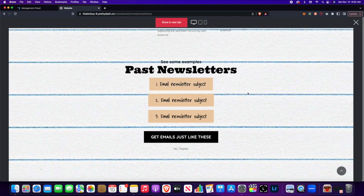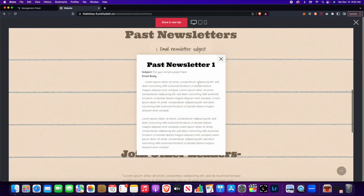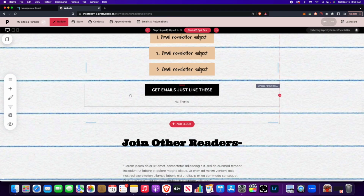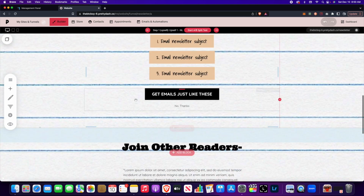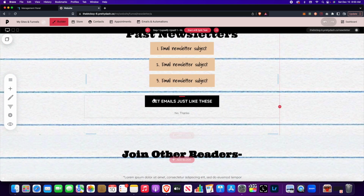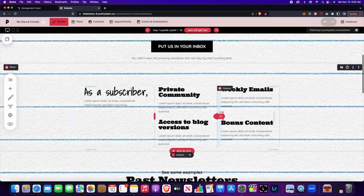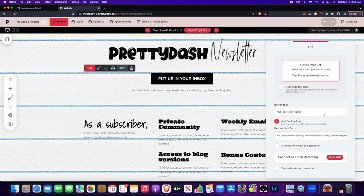So the pop-ups that I chose are past newsletters. So when they click on one of them, you can add in information and put your past newsletter in here just so they can read it and see examples. And as you see, I'm going to be adding the upsell widget all the way down the page. So that way, after they see these, they're like, oh my gosh, I want it. I'm going to click this and bring it to there. And it's still the same upsell information, the same newsletter, the same decline link. Obviously, you want to change this link. So let's change that and we'll move on.